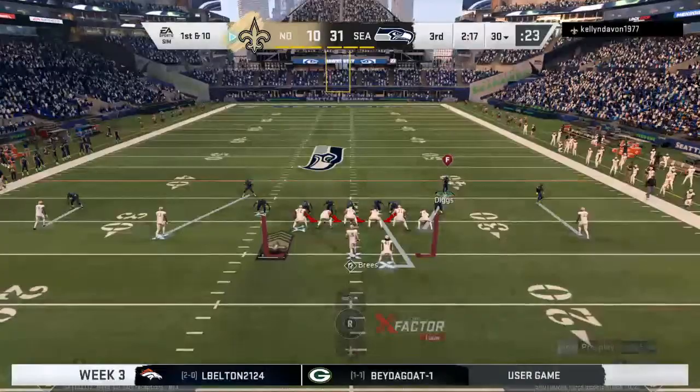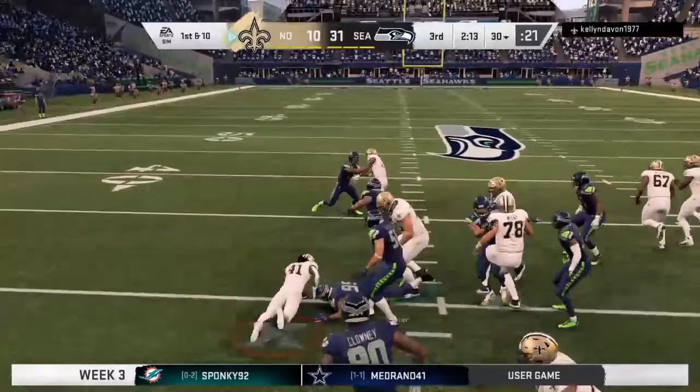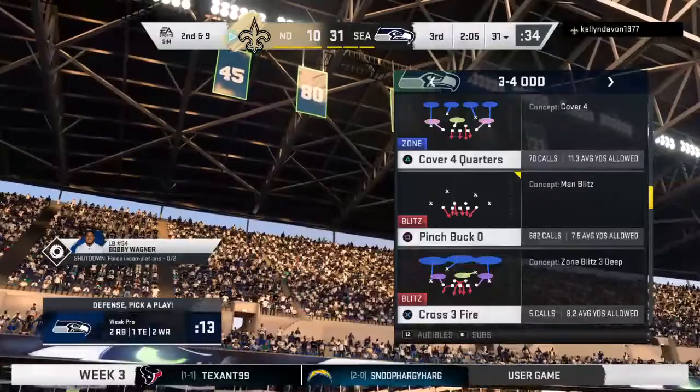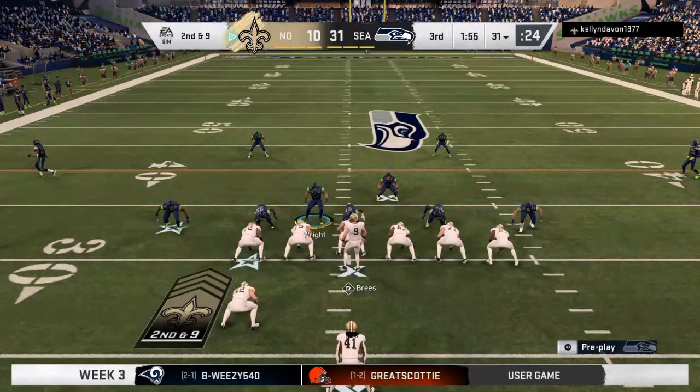They'll run out of the gun with Kamara. Credit him with a one-yard gain there to make it second and nine. Tough first half for him, unable to put up the numbers he's used to producing. But with a guy like him, you and I both know it just takes a couple of explosive touches for him to make an impact on this game and on the stat sheet as well.